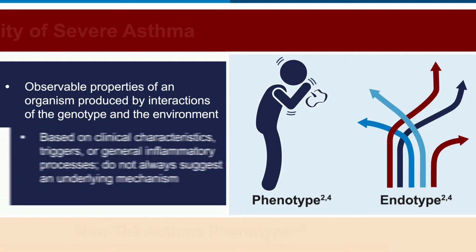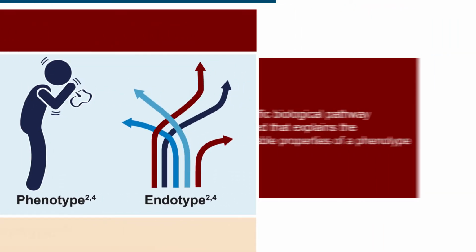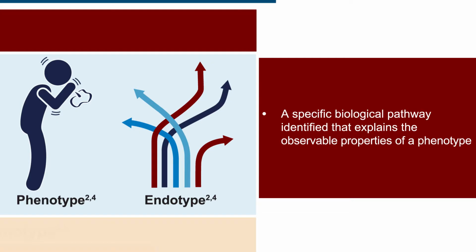And with respect to asthma, some of these things would include clinical characteristics, things such as the severity of the asthma, triggers, which might include things such as allergens, cold air, and exercise, and then the type of inflammatory process that's at play. And this may include things like neutrophils or eosinophils or even the absence of inflammation. And whereas we try to cluster these and get a general idea of a pattern to how these fit together, we don't always find that they suggest an underlying mechanism. And different mechanisms may at times present with a very similar apparent phenotype. The endotype is a bit deeper in that it takes a phenotype or a set of observable characteristics of a patient and is able to identify a well-defined biologic pathway that is typically associated with that phenotype and may help explain certain facets of that specific appearance in that patient.